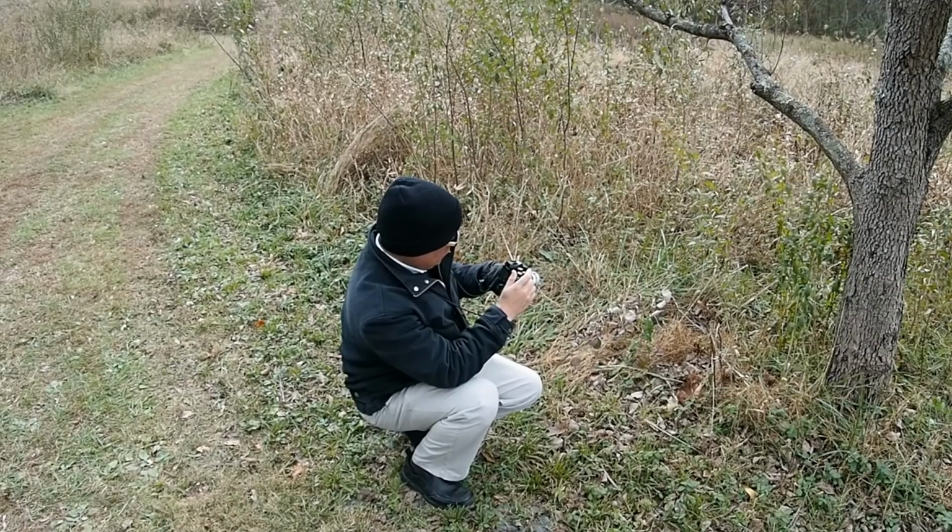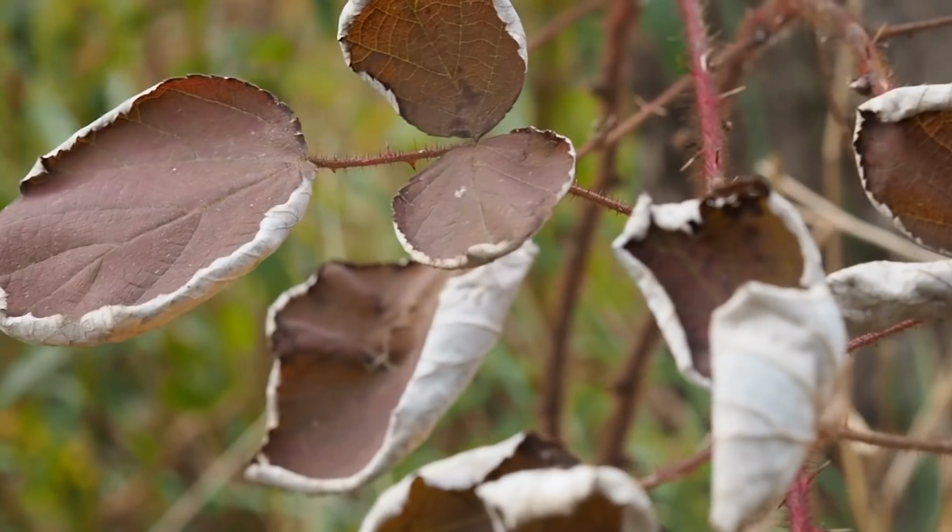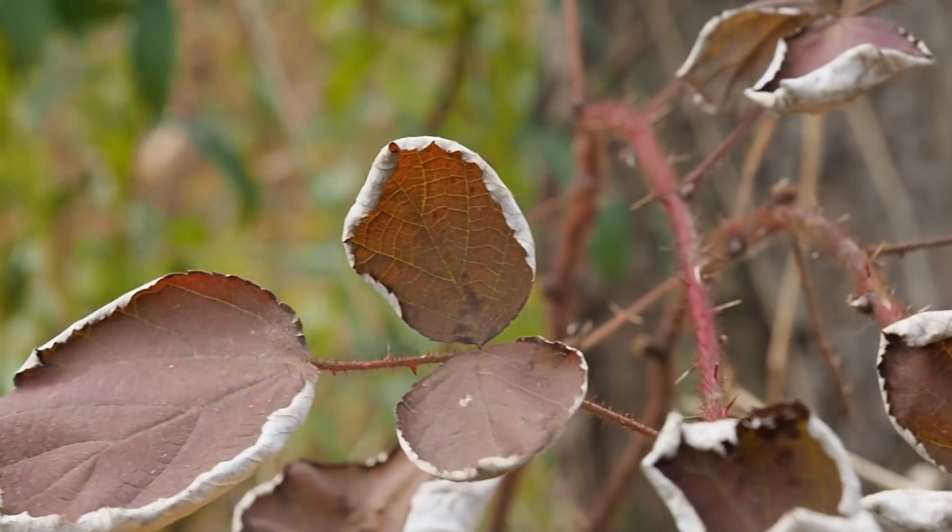All right, here are the leaves I was talking about, and you can see I really like the contrast on these. Let's see if I can get anything to happen here.